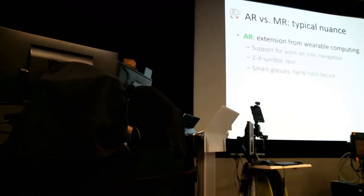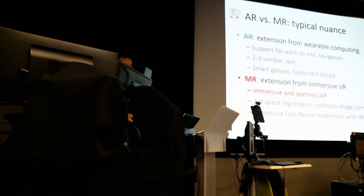The mixed reality and augmented reality are so close technologies, or sometimes almost the same. But originally, mixed reality has progressed from virtual reality, and augmented reality has extended from wearable computing. So there is some typical nuance. The AR can be used for support for work on site, including navigation. The mixed reality is basically immersive and seamless augmented reality.